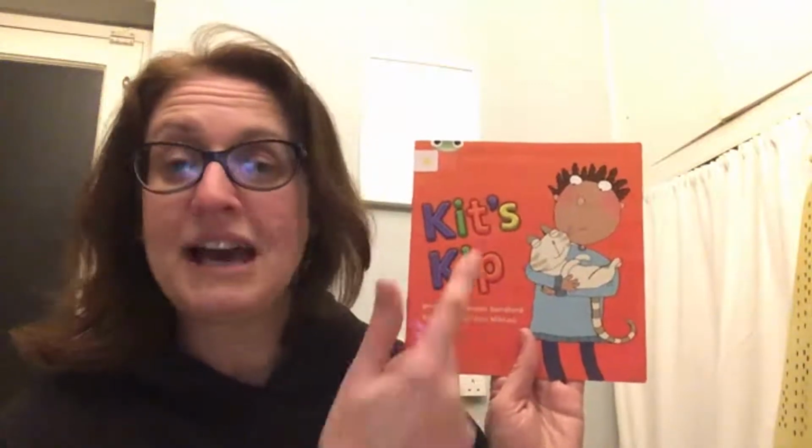Okay, so this is typically one of the books that we'll bring home. This is one of the phonics bug books. And these are what we call decodable books. So the majority, most of the words can simply be worked out by putting the phonemes and then blending them together. So this one, Kit's Kip. This is Sid. You'll see Sid in a few of the stories. And this is his cat, Kip, or Kit rather. And Kit is going to have a kip in the story, as you can imagine.